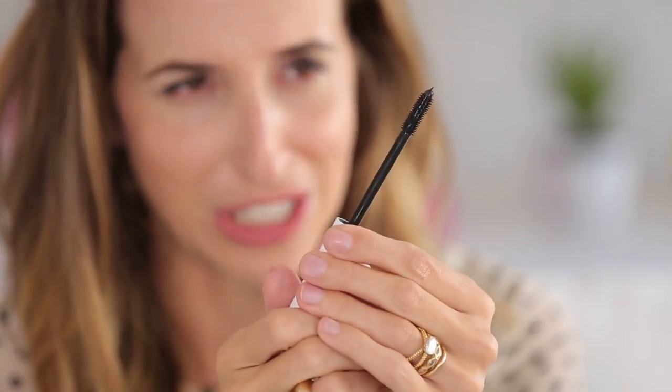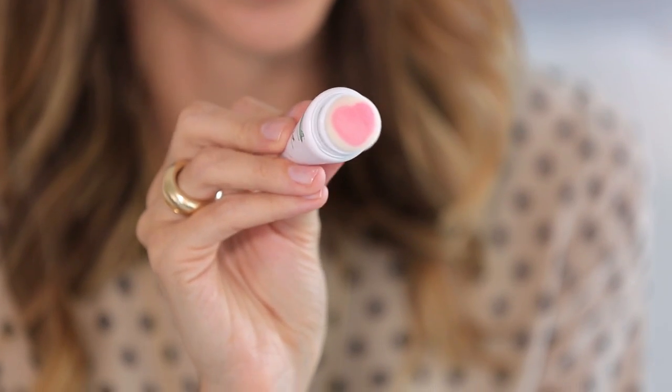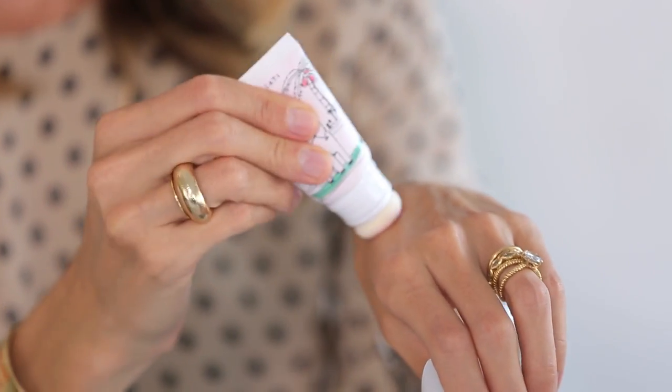This is it when it's all short and tight, and you can do it for volume when it's short, and then you can lengthen it for lengthening. And of course, they have the cushion blush that you all love in a really beautiful, bright, fun pink that you can build up. And we're also gonna be selling a Korean beauty kit, so come back and check it out in the shop soon.